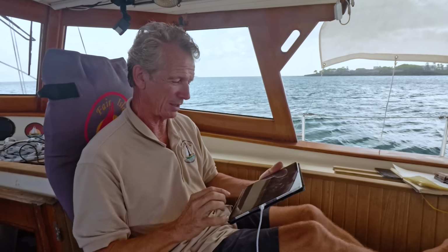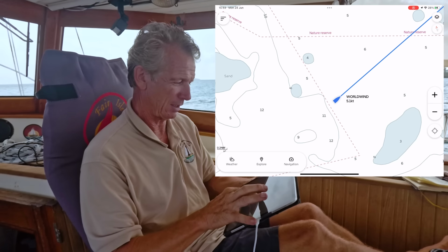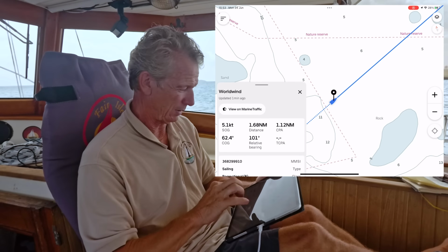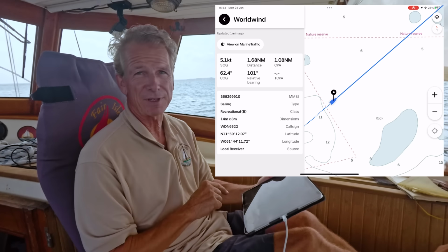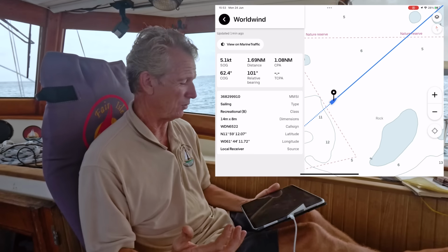So let's have a little look at it then. I'll put it up on screen so you can see what I'm seeing. And actually, I'm just going to go straight in. You can see this boat on AIS here, because while it's there, I want to show you something about the AIS here. If you have a look at the bottom there, it says the source is local receiver. So that's telling you that the boat's AIS has found it. That's the way that you know that.